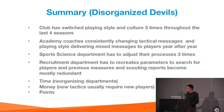Same with the sports science department, like we mentioned before. There are different energy systems you need to use, different types of stretches, different checks that you need to do. The physical demands change on players, so the demands of the sports science department change with it. And same in recruitment. If you switch playing style 3 times in 4 years, as a recruitment department, the central midfielder who you dismissed and decided was no good to you 3 years ago suddenly is a great fit. And you've passed on this player, you've missed your opportunity to sign a player.